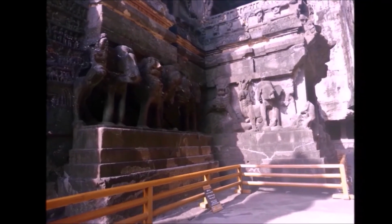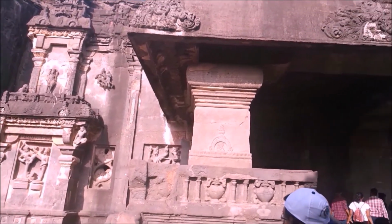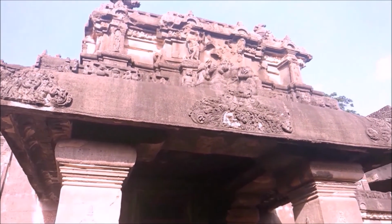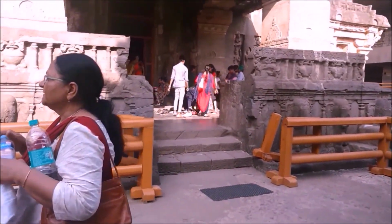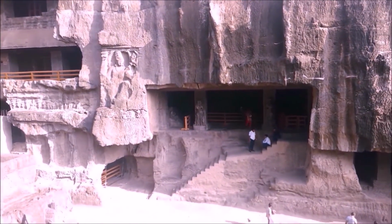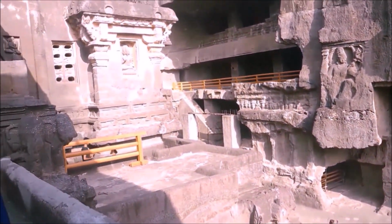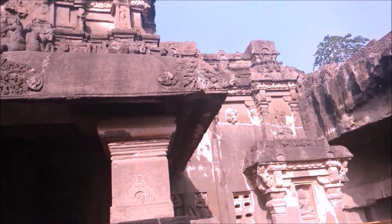The temple was planned and begun under the Rashtrakuta King Dantidurga. In fact, the temple was worked out by nearly 10 generations, and it took more than 200 years for its completion.